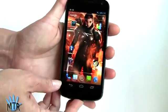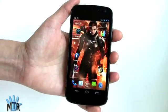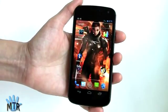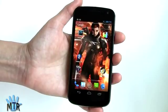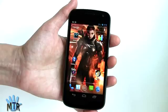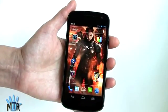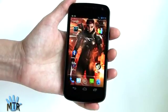What's special about this phone? It runs vanilla Android 4.0 Ice Cream Sandwich. There's no customization by the manufacturer, there's no carrier bloatware, nothing here. You just get straight Android. So for those of you who are enthusiasts or prefer to load your own launchers and ROMs and other customizations, that's a great thing because it's pretty much a clean slate that you're starting with.